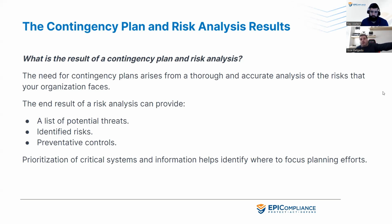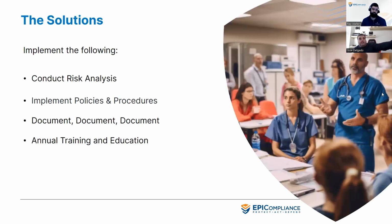Ignorance is no longer an excuse. The federal government took that away when the PPACA was passed. The main thing is it's a requirement, right? You've got to have these contingency plans in place, and again, it's a requirement in a couple of different places, right?